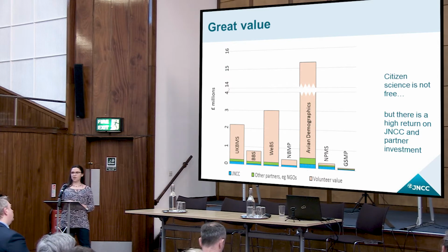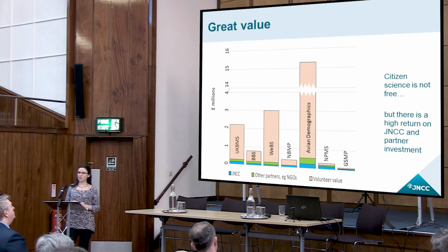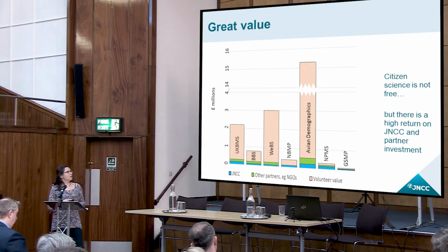So this slide shows you what's good value for money using this approach. The different columns on the chart show the different schemes that JNCC support. And the blue section at the bottom shows the amount of funding that JNCC invests in the schemes. The green shows our partner investment, and the large orange bar at the top shows the value of the volunteer time that goes into the schemes.